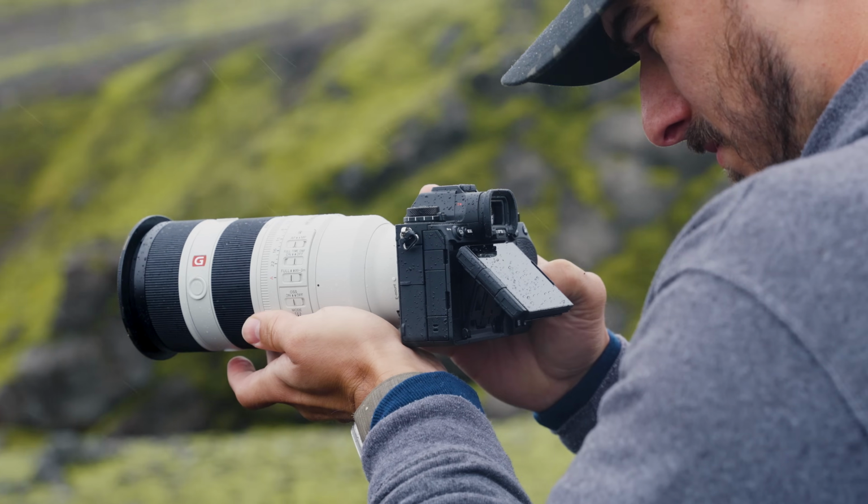Now, it is also equipped with Active SteadyShot, and it does have IBIS, so you are able to get quite stable handheld footage with it.